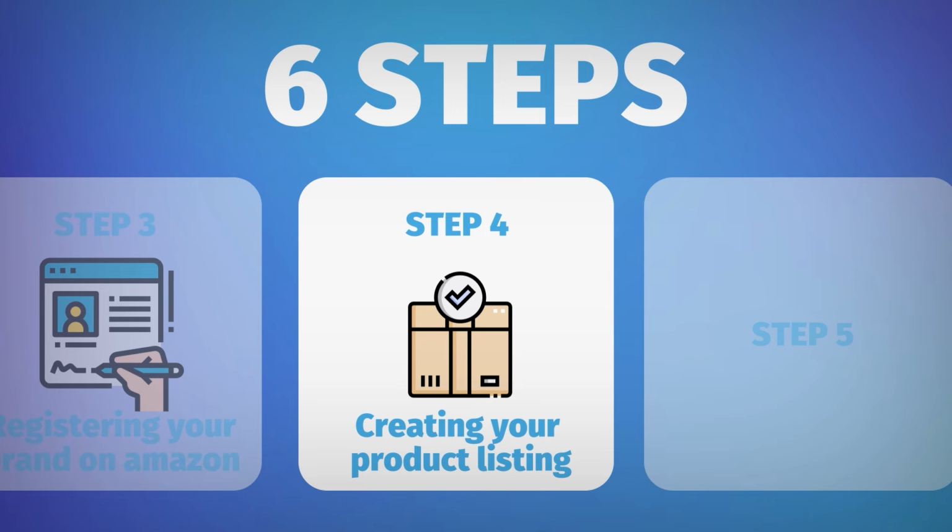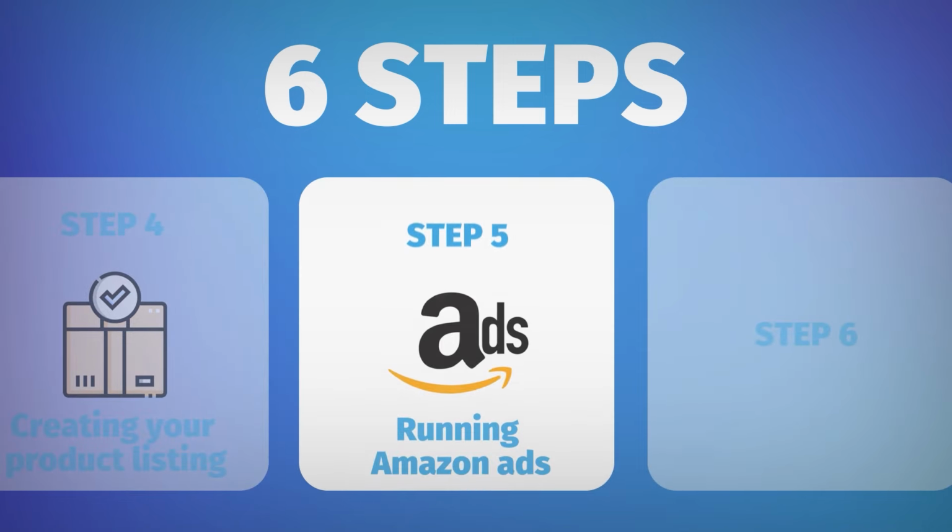Now, talking about ranking your listing up and getting organic sales brings us to step number 5, that is running ads for your product.